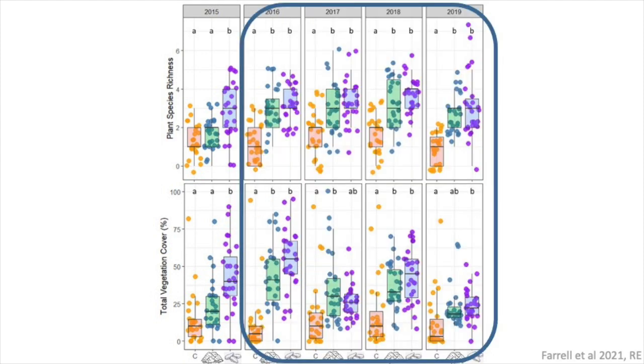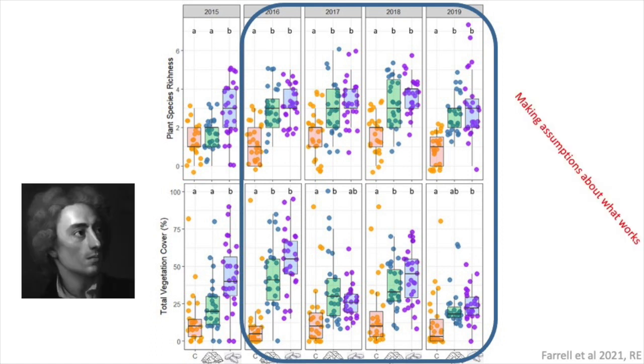And what we found afterwards is that there was no significant difference in either plant species richness or vegetation cover any year after the first year. So the green and purple bars that are showing just the topsoil and seeded, there was no difference. So essentially what I had always thought, what I had always recommended to people, that if you want successful restoration, you need to add seed, was totally blown apart by this study. Look, Alexander Pope is very disappointed in me.